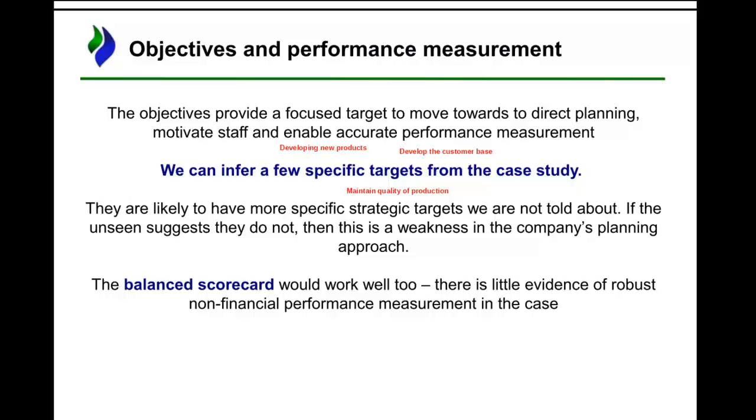Now, these are quite general objectives, they're not very specific at all, but that's to be expected. Often the pre-seen won't contain much detailed information on actual performance objectives. And perhaps we might even bring up and suggest the balanced scorecard approach, as there is a lack of non-financial performance measurement in this particular case.